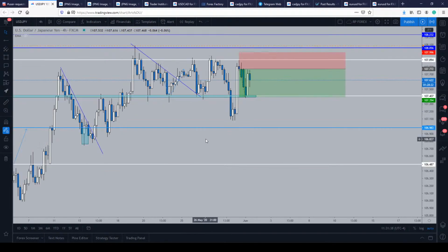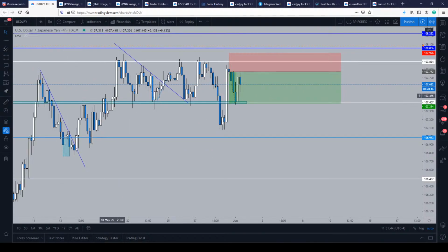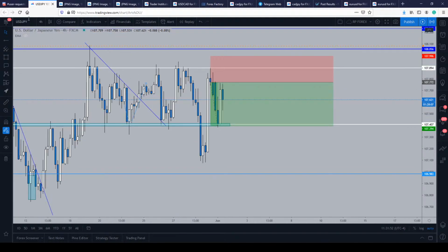So that's my view for USD yen. Since the 19th of May, so the past 11 days it's been stuck in this range. It's stuck in the range, you gotta trade the range, otherwise look for a different pair.